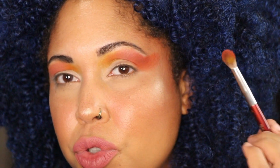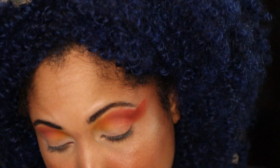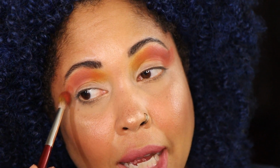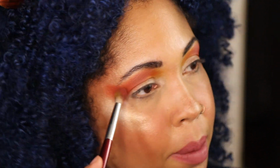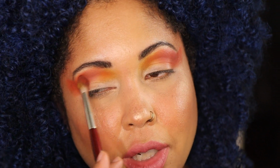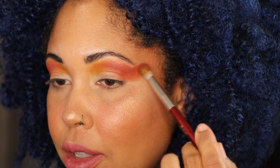I usually don't do so many colors in the transition area, so I don't know what this is gonna actually look like in the end, but we're gonna just try it out and see what we come up with. That's the whole fun of makeup therapy and play. You can just wipe it off. Now it's not fun if you have to go somewhere and you mess up though. But if you're just playing, that is fun for me.